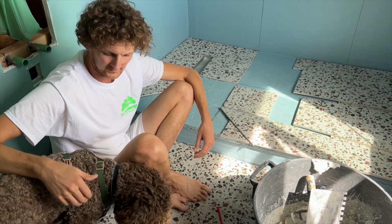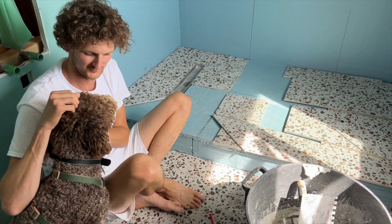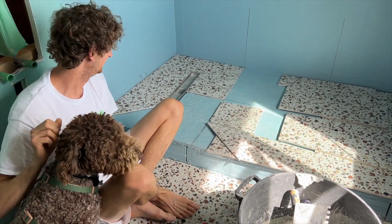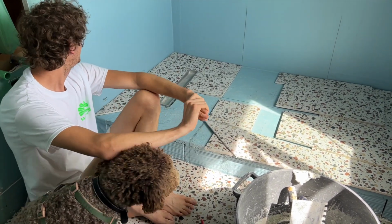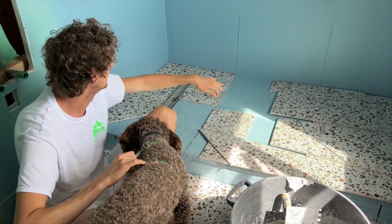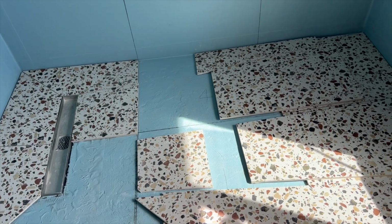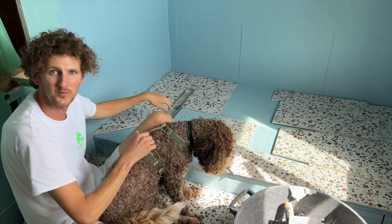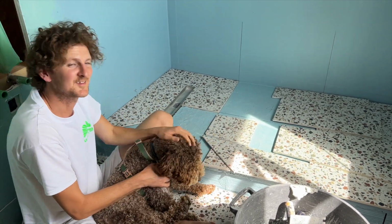Ernie, talk about the shower tray. I finished cutting all the tiles yesterday, and today I'm going to glue them down. Yeah, yesterday we finished cutting all the tiles to give us the correct shape of each tile to make sure that it follows the slope down to the drain. Very useful, Ernie, thanks.